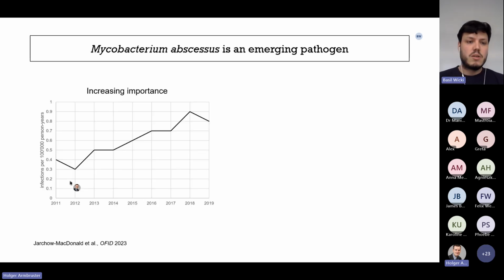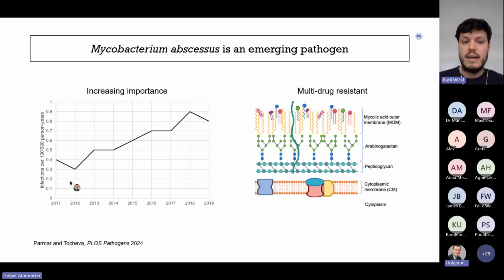Okay, here we go. In recent years, we saw a drastic increase both in incidence and prevalence worldwide for M. abscessus, making it an important pathogen to study in more detail. The main importance really comes from the fact that M. abscessus is highly multi-drug resistant, drastically narrowing our options in the clinic to treat an infection.